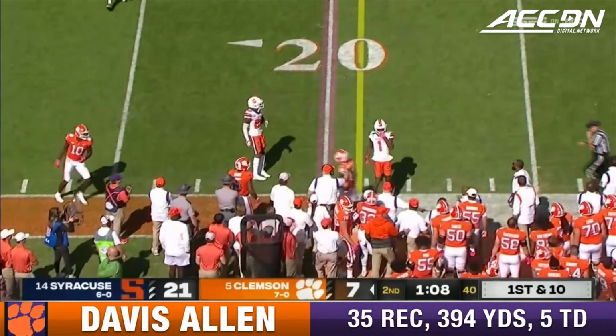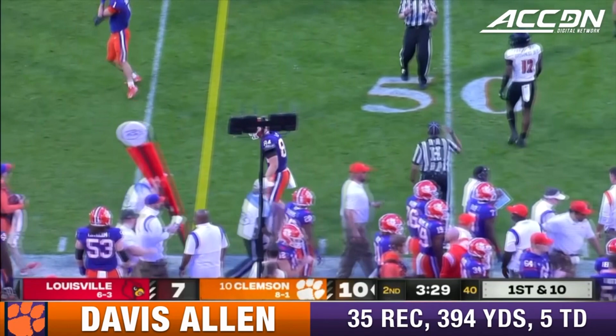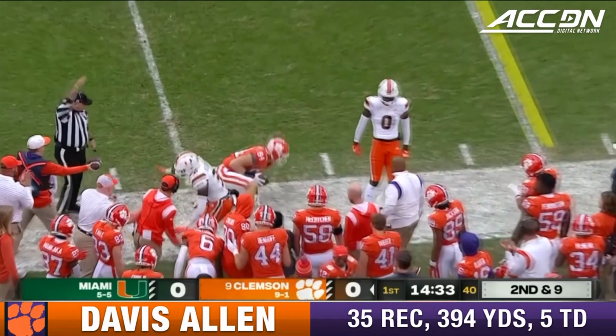And Uiagalelei. Oh, he faked the run. Now going to shoot the ball to Allen. Midfield and another Clemson first down. Yeah, a little fake quarterback counter. To throw for the first time. And an out to the sideline caught by Davis Allen.